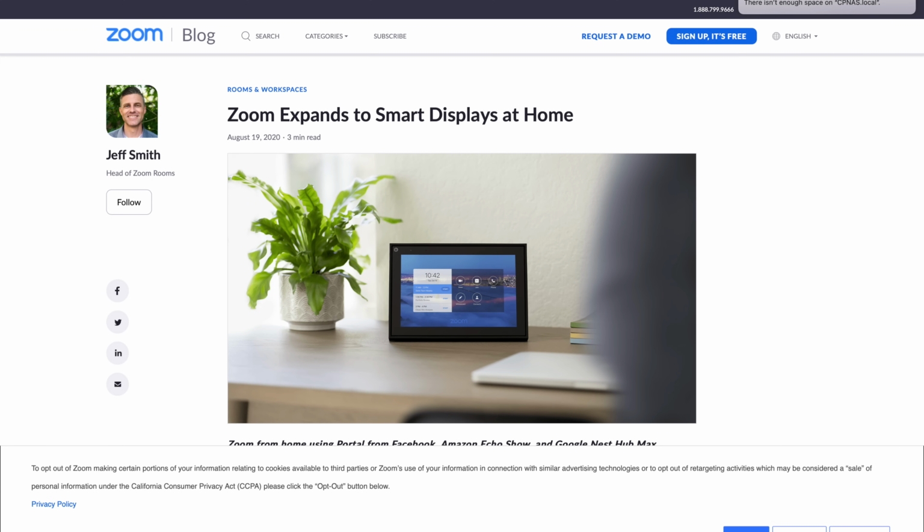Later this year, we are gonna see Zoom support coming to the Echo Show. What it'll do is it'll take Zoom meetings that you have in your calendar that's synced up with Alexa. It'll see those, and then when it's time, you say you want to join the meeting, and it'll grab the information from the calendar.